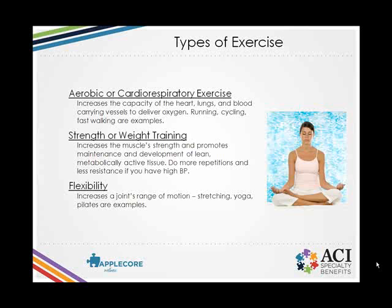There are 3 types of exercise to consider, and you'll want to incorporate all 3 into your routine. The first exercise is aerobic, or cardio, as people have called it. This increases the capacity of the heart, lungs, and blood to deliver oxygen. Examples include running, cycling, walking fast. The second form is strength, or weight training, which helps build muscles and keeps them strong. When lifting weights, do more reps, less resistance if you already have high blood pressure. Finally, the third form of exercise is flexibility, which increases your joints' range of motion. Stretching, yoga, Pilates, these are all great examples.